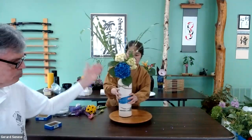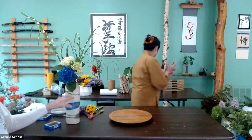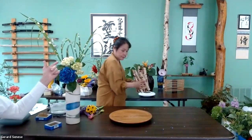Okay, so here's a modern nage-ire, which means thrown-in method, where you're just putting the flowers in at different levels of the vase. And you have your hydrangea here. What's this pale green? White. Hydrangeas. So they're both hydrangeas.